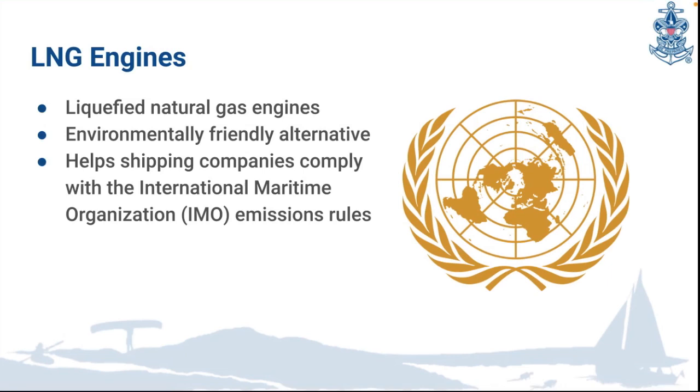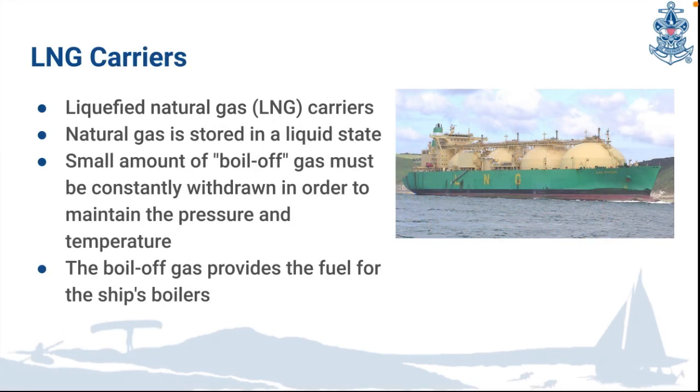Liquefied natural gas engines are another power source. These are environmentally friendly alternatives. They help shipping companies comply with international rules about emissions. Next, we're going to look at the liquefied natural gas carriers. The natural gas is stored in a liquid state. Small amounts of boil-off gas must be constantly withdrawn in order to maintain the pressure and temperature. The boil-off gas provides the fuel for the ship's boilers.